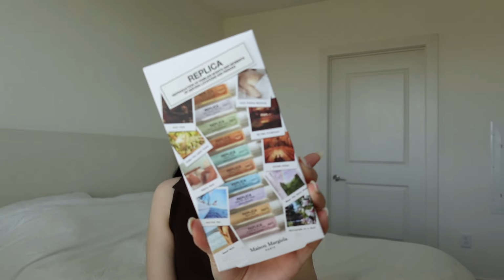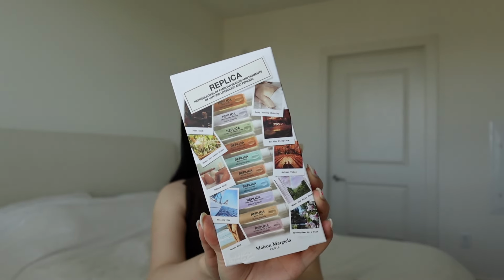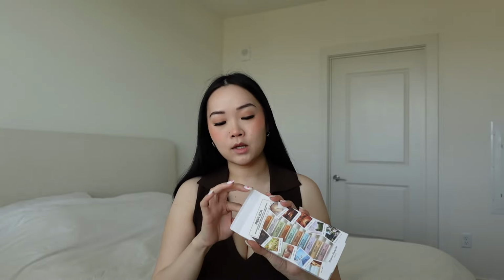Next up, a random little item is these Maison Margiela Replica mini sets. So this one has a bunch. It has Jazz Club, Lazy Sunday Morning, Under the Lemon Trees, and a bunch of their iconic, most famous Replica scents. This was actually sent to me in PR, but I love it so much, and I've been experimenting with them and seeing which ones I like.